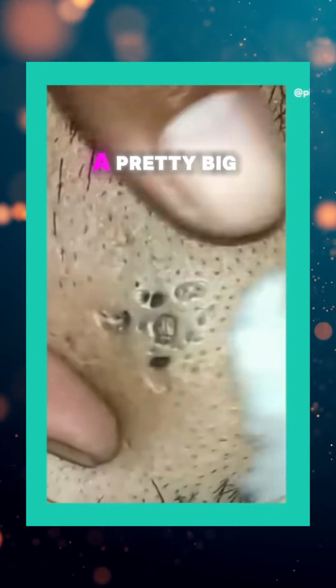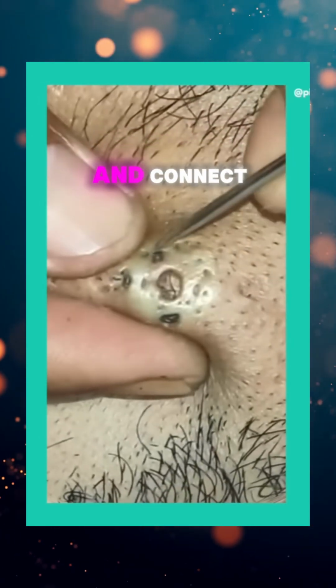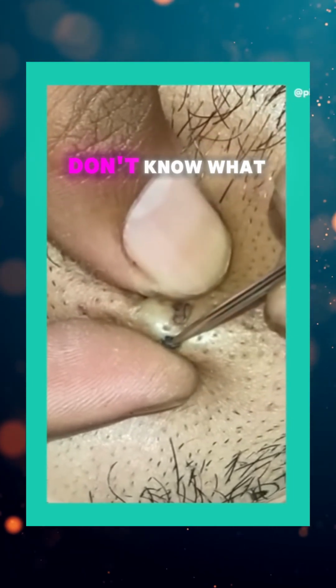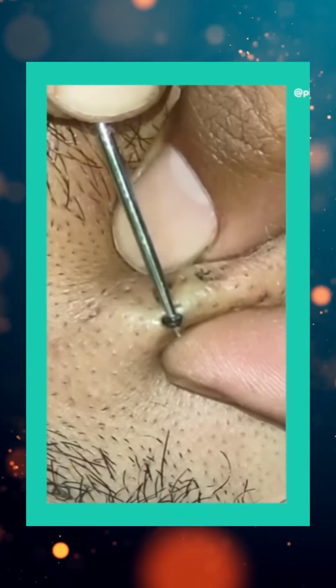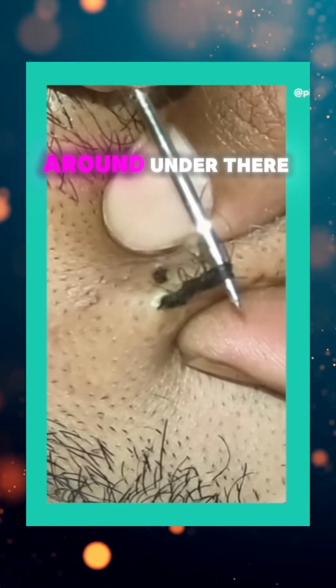We have got a pretty big cyst under the skin with multiple openings here. A lot of blackheads accumulated together, but they likely all tunnel together and connect underneath the skin. No gloves. I don't know what that's about. And it just looks like they're using a push pin needle or something like that. This one's an ingrown hair. So you got a big ingrown hair. That's all wound around under there.